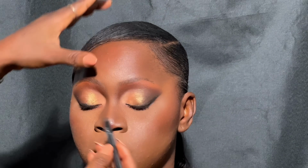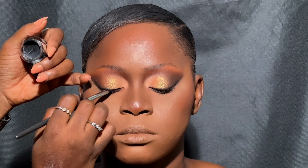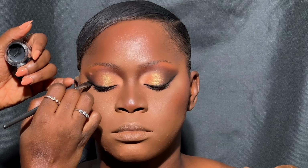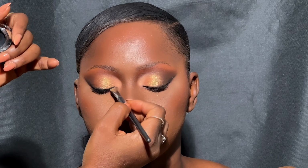Next was to use this Tehila black gel liner. This was a gift from one of my ex-students, Ulsas. Thank you, darling. I love it. This Tehila black liner is very beautiful.